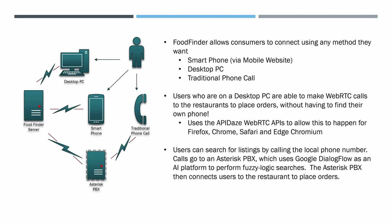So how does it work? A customer is able to either use a desktop PC, a smartphone, or a traditional phone call to connect with the service. If they're on a desktop PC, they can actually place phone calls using WebRTC to connect directly to the restaurants. WebRTC is using the API Days WebRTC API. Users on a phone call can call into an Asterisk PBX that's connected with Google Dialogflow, which performs some AI to connect them to the right place.